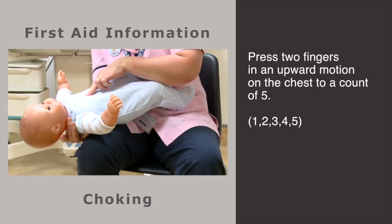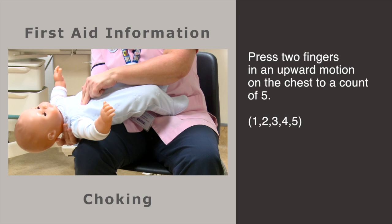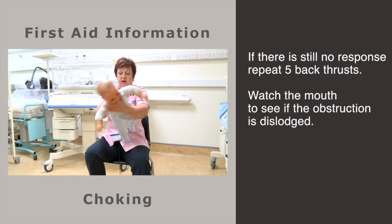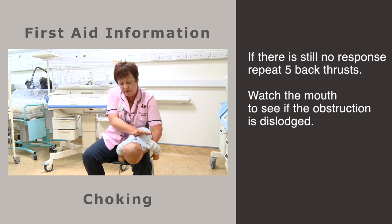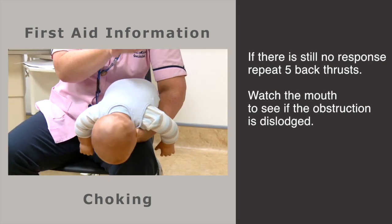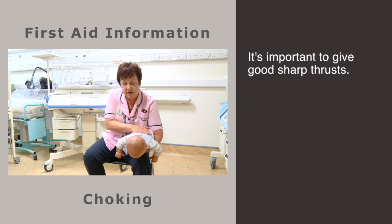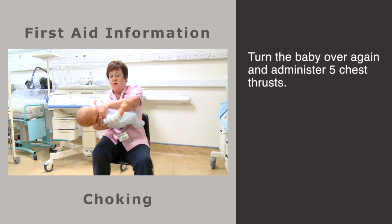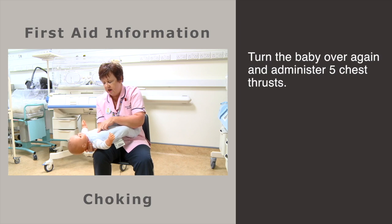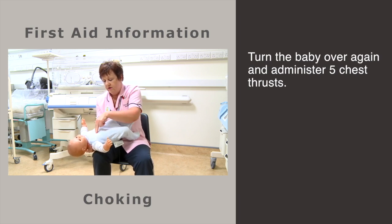again pressing in an upward motion, 1, 2, 3, 4, 5. If still there's no response, repeat again your back thrust, watching, see if anything is going to come out of the baby's mouth. Again, 1, 2, 3, 4, 5. Don't be worried that you're hurting the baby. It's really important to give a good thrust. Turn the baby over again, and with your chest thrust, 1, 2, 3, 4, 5.